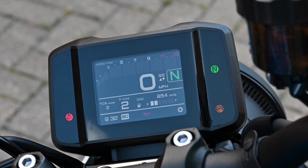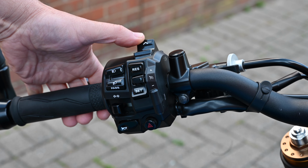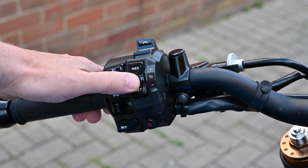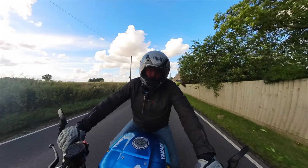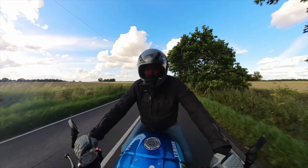It gives me all the information that I need. It's easy to read, it's easy to control through the toggle switches, and as well as the quick shifter, you've got cruise control on here, but not much more than that. If you want to add heated grips and that sort of stuff, obviously you can start delving through the accessories.